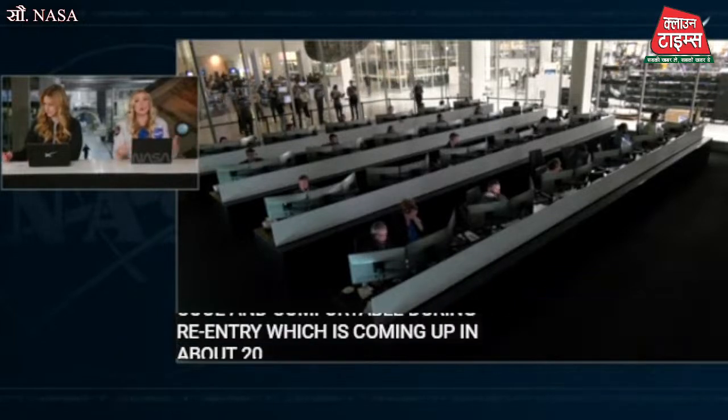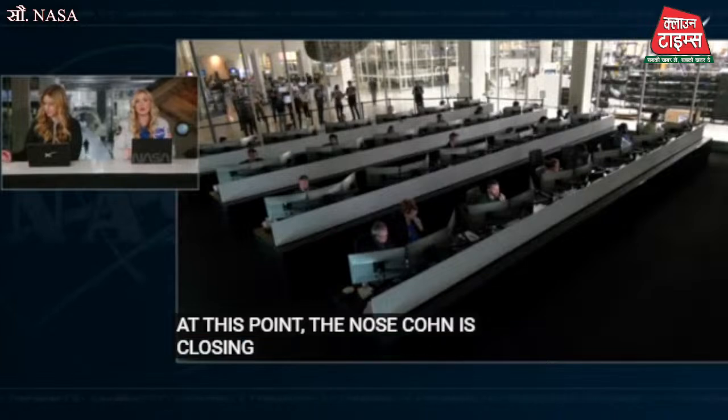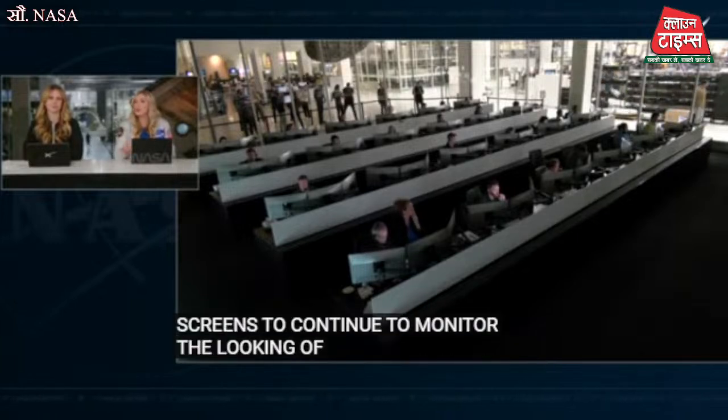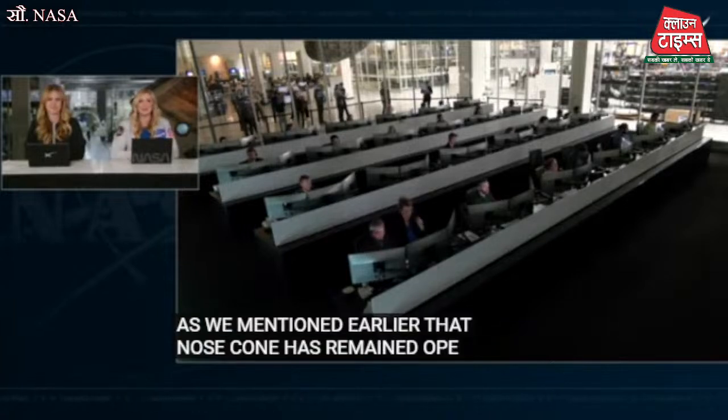At this point, the nose cone is closing and protecting the forward hatch for reentry, and the crew are using their screens to continue to monitor the locking of the nose cone, which is done by a set of hooks. And as we mentioned earlier, that nose cone has remained open since September, so this is the first time it's closing in a few months.